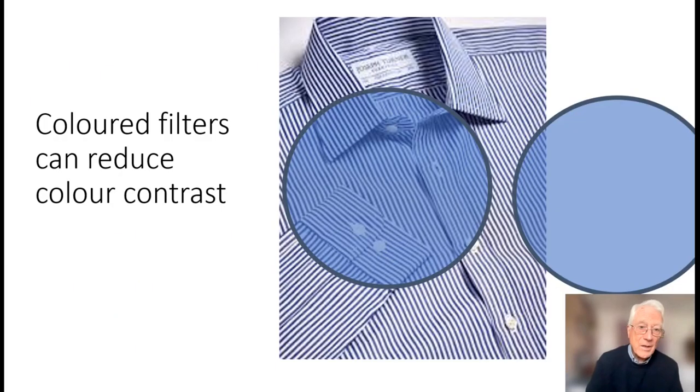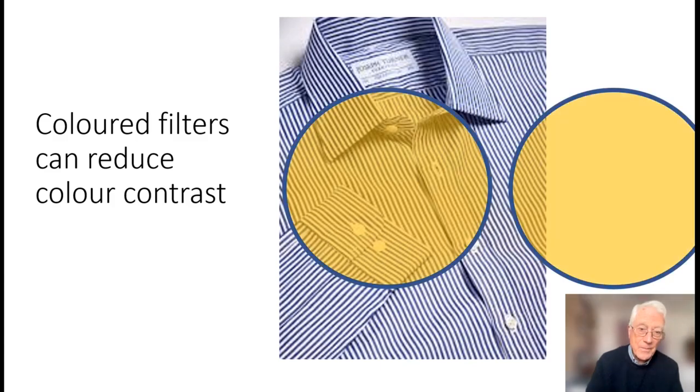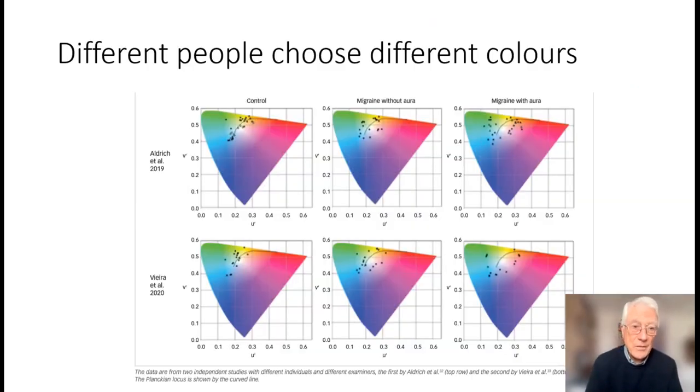Why should they work? Well, coloured filters will reduce colour contrast. And it doesn't matter, any colour will do up to a point. But of course, different people choose different colours. Here are two studies. This is from Amelia Aldridge et al., and this is from Alexandra Rivera, different samples of patients. These are controls. They choose a colour for reading that is close to the daylight locus. So they choose a colour that is very similar to the one they would normally experience, whether it's a blue of daylight or a yellow of incandescent light. Whereas patients who have migraine with aura tend to choose strongly coloured lights well away from the daylight locus.